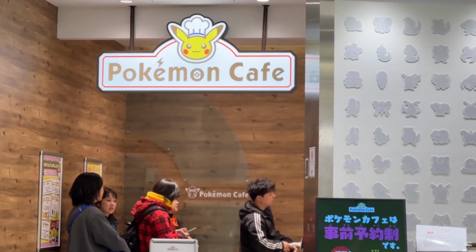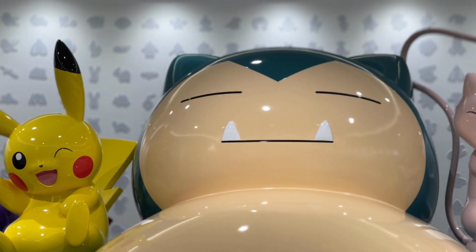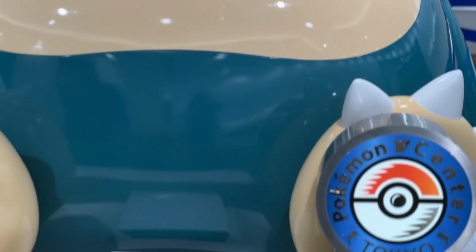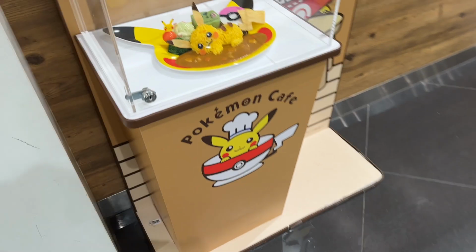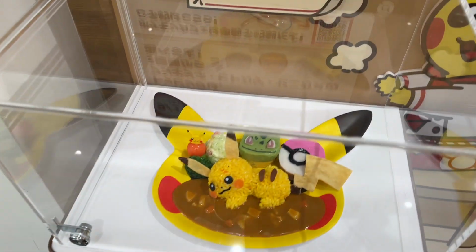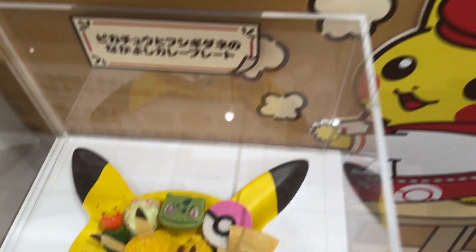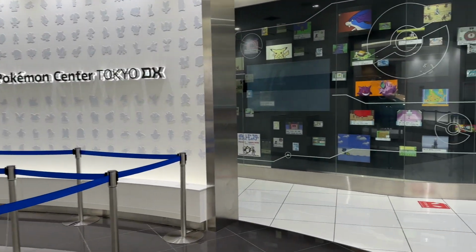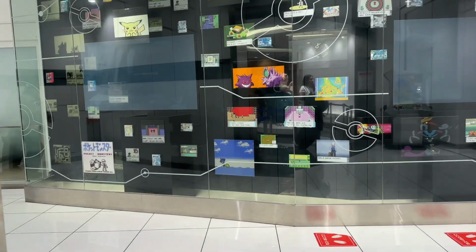You walk in and you see the giant Snorlax. There's the Pokemon Cafe here. Unfortunately, we didn't get to eat there because you have to have reservations pretty far out and flying standby, it's just really hard to do that. But next time I will definitely make sure I go. Just look how cute this display dish is. And when I tell you that everything in Japan comes out looking exactly as advertised, it's truly something cool.